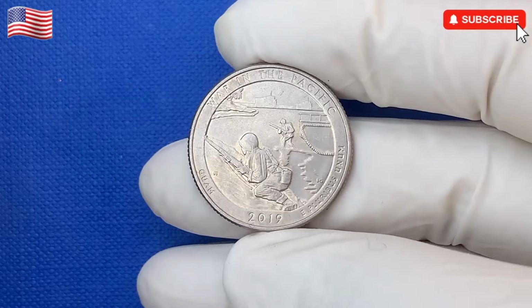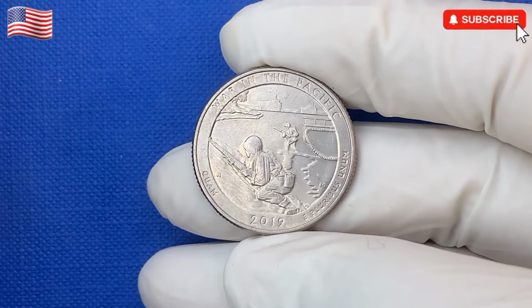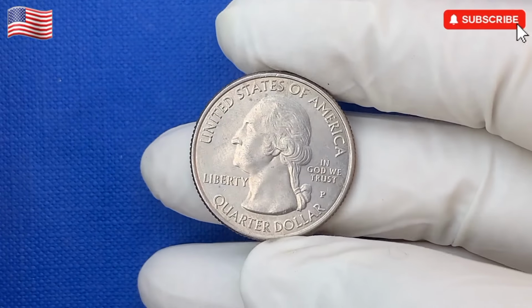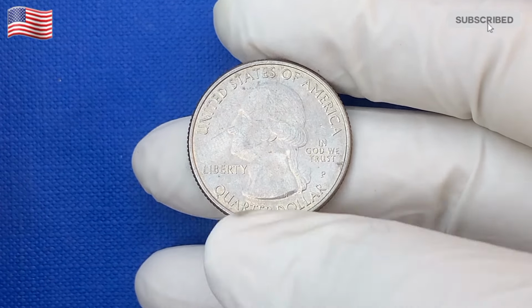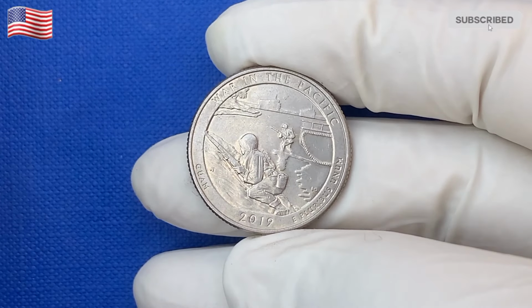These quarters featured national parks and monuments from across the country, and each quarter showcased a beautiful design to honor the natural beauty and history of the United States. The 2019 edition featured the Frank Church River of No Return Wilderness in Idaho, an area that holds great significance for conservation and wilderness protection in America.